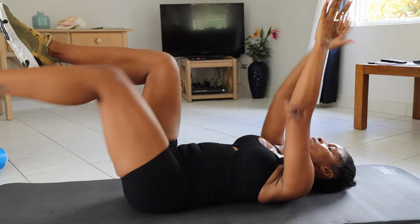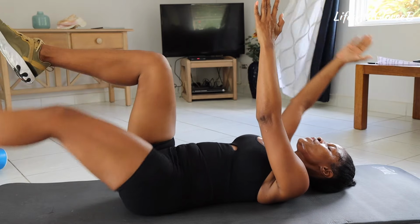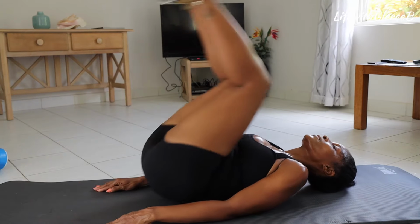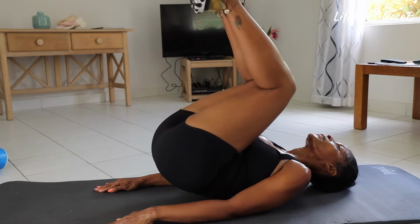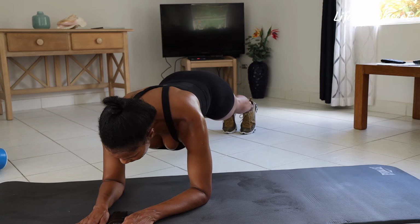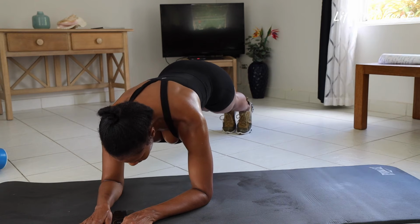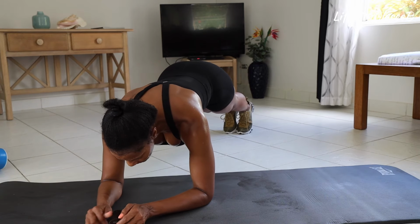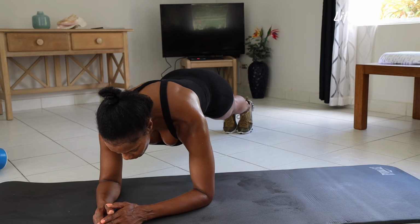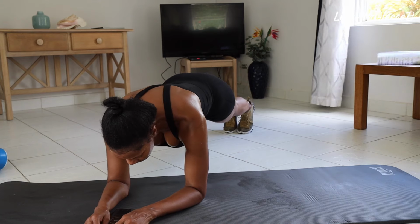Seven, two, three, five, six, seven, y'all. Whew. If you need to, just bring that knee down. Rest for a second and come back up. Try to keep the abs tight. Body is in alignment. Don't drop the neck too low. Hips too low or too high.